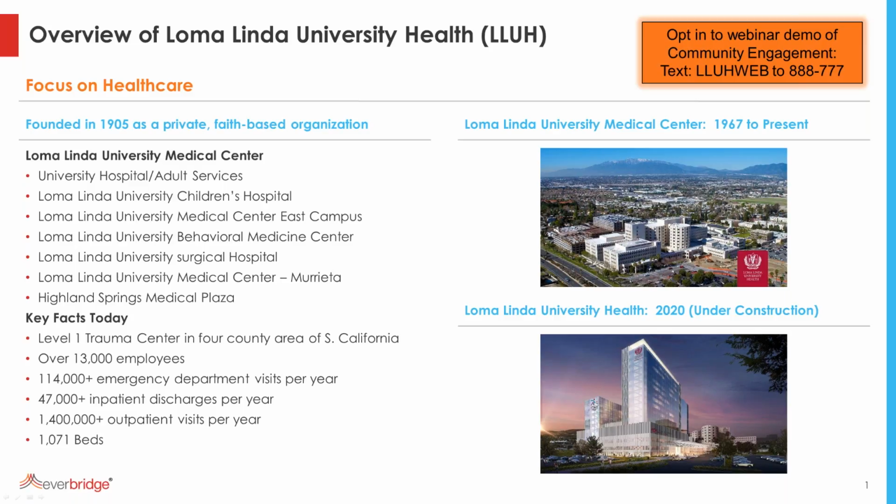The main hospital was constructed in 1967, and we currently occupy that space there. Those round towers and the section to the right, that's the Adult Services Hospital. And then the square rectangular buildings to the left, that's our Children's Hospital. We also have a Loma Linda University Medical Center East Campus, which is another inpatient facility, as well as our urgent care. We have a behavioral medicine center, and that is located almost 4 miles away.